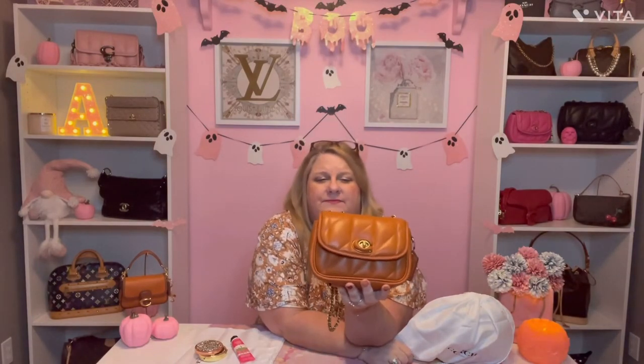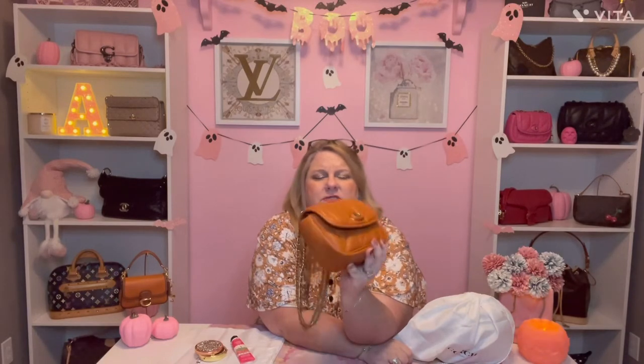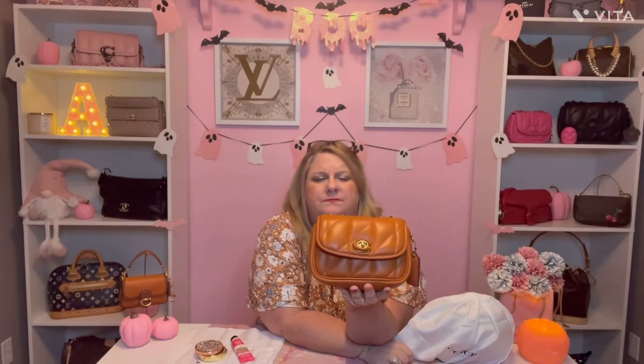I've got it in the Canyon. I've got it in my little micro Tabby 13 also, and it's like this beautiful, I don't know, it reminds me of a dark caramel cognac brown. It's just, this bag is amazing. I'd like to say that I'm not going to buy any more, but I can't promise that.